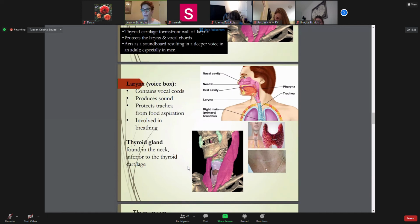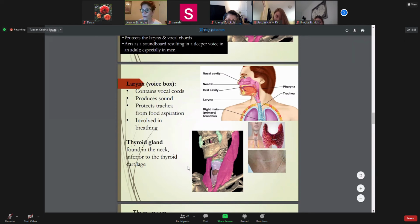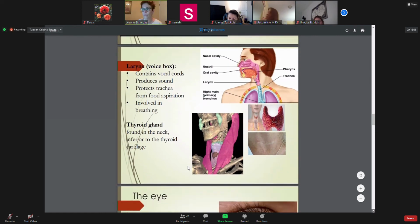A lot of people have to have their thyroid removed, and what you will see here is a scar that is right at the neckline, the base of the neck on the patient. So this patient allowed me to take a picture of the scar that resulted from the removal of her thyroid gland. That just gives you an indication too of where that gland is in the region of the neck.